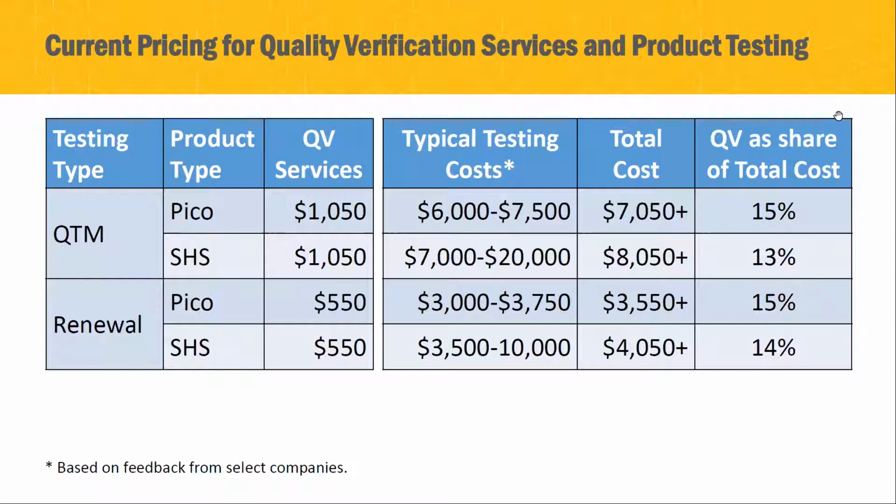And then if you look a little to the right, under typical testing costs, these are ranges of testing costs that we believe companies face when they go to an independent test lab to get their products tested. This is based on feedback that we've received from a few companies about the cost of testing.